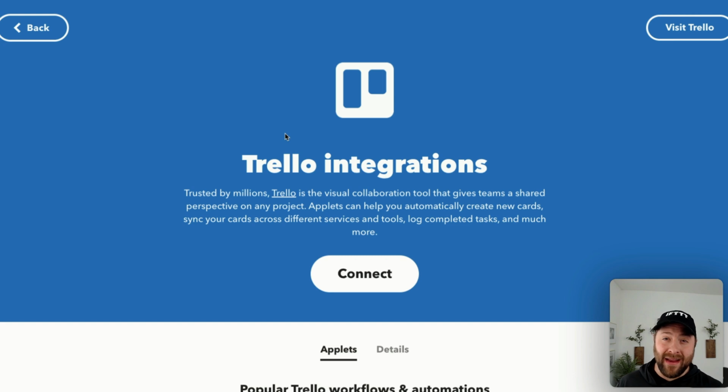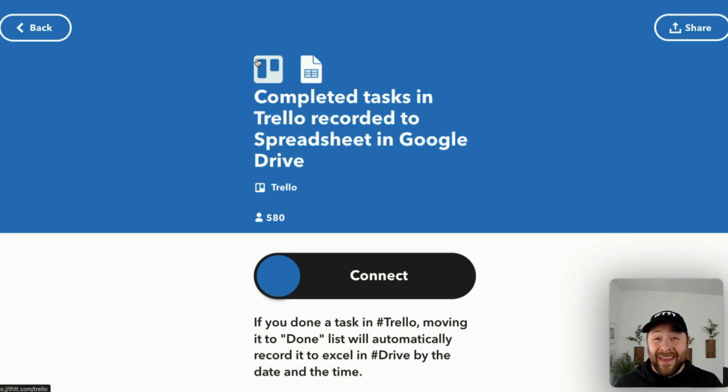If you've heard of Kanban, it's a visual task management tool where you're moving tasks through a jobs to get done framework, and Trello makes it super easy to do it online with your whole team. With IFT, you can automatically record completed tasks from Trello in a Google spreadsheet, so you have a daily, weekly, monthly list of all the tasks you're completing in Trello.